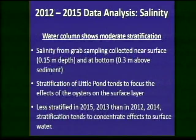So that's had a big effect on us, but it tended to concentrate the oyster effect in the surface waters because it's not mixing. So the bags were at the surface and the effect was mainly at the surface. And that's the second bullet. And the third bullet is, it wasn't the same every year. It was always stratified, but it was less in 15, last year, and in the first year, 13. And in 2012 and 14, it was much more intensively stratified, which again tends to concentrate effects in the surface.